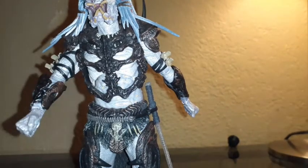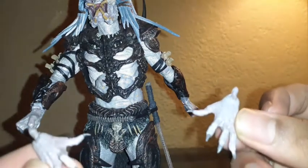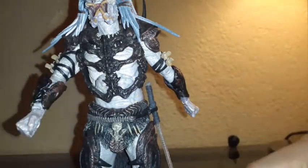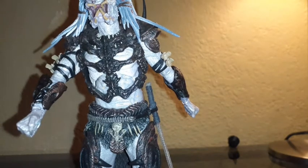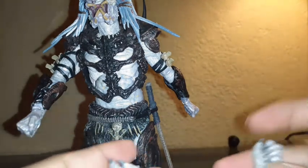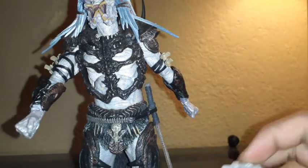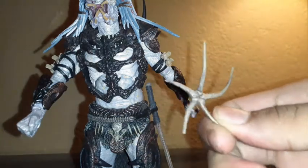Oh yeah, this one also comes with a pair of open hands, of course, like, oh wait, hold on, like this, jazz hands. Anyways, continuing with this review, he does come with, in fact, another pair of hands. But these are the pairs of hands which actually look like grabbing hands, which I can get to sooner. He also comes with this bony starfish shuriken.